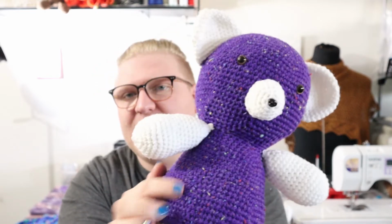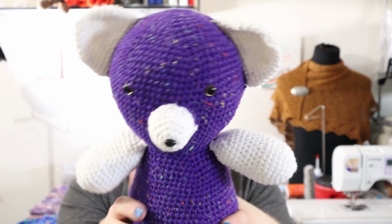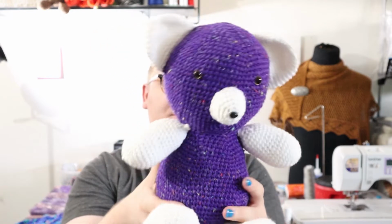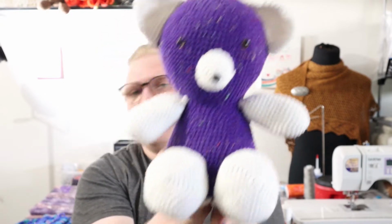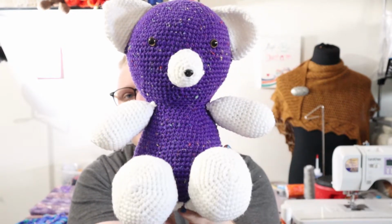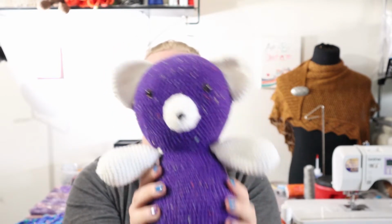And I'm going to play with the decreases around the body to see if I can remove the geometricness of it. It doesn't look bad now that it's stuffed, but he is so stuffed. This is pretty sturdy. And that's maybe not necessarily a good thing. So I do want to play with the decreases as I make this again and see if I can remove the geometric decrease of it. Other than that, I think he's incredibly cute, and I'm excited to make another one. So stay tuned for a bear this size in Karen Latte Cakes.